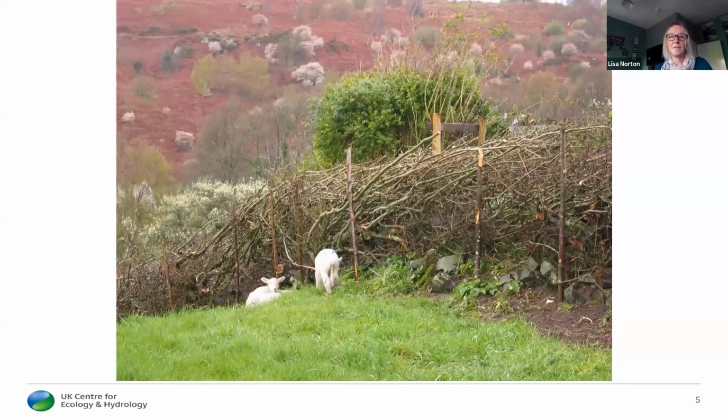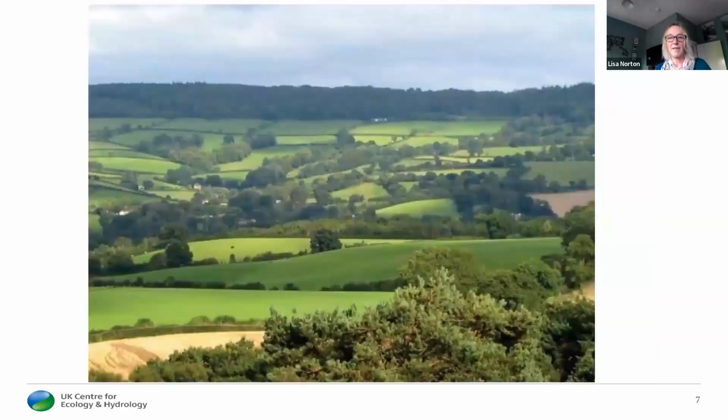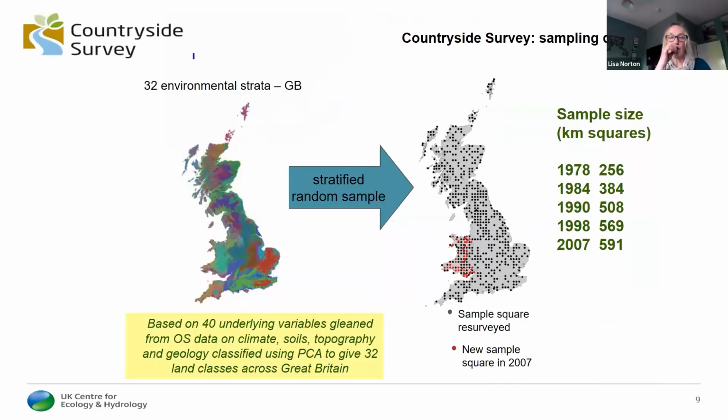So the Countryside Survey, which covers Great Britain, is a long-term monitoring programme. Sorry, that's a bit of a blurry one, isn't it? Long-term monitoring programme looking at countryside change in a representative sample of locations. This is a plot from Countryside Survey, but this describes the underlying basis of Countryside Survey.